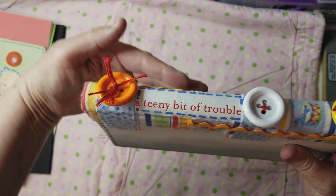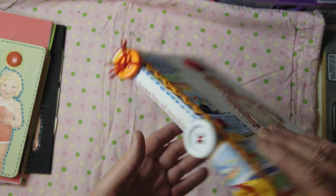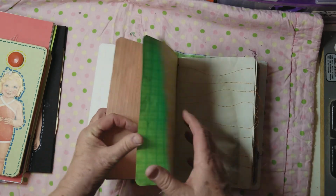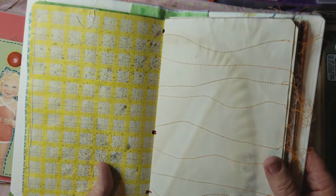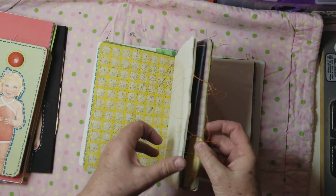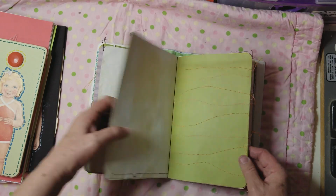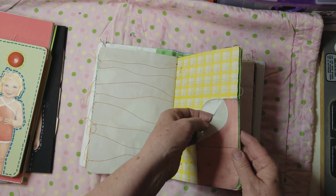I just couldn't cover the whole thing. I decided to leave this cute little name of the book in there. And I've done the same thing with aged papers, sewn them up, making pockets and even places to write. More little pockets, and I love the way the pages turned out. The coffee, it has made the colors so interesting.